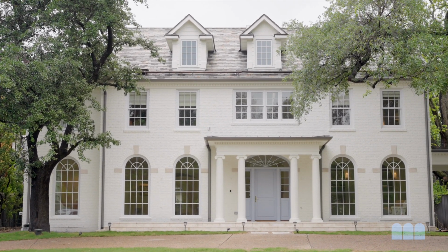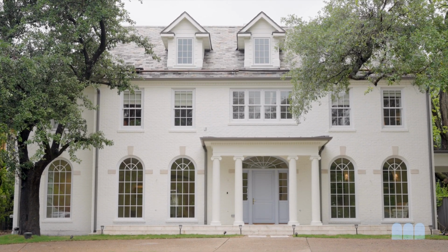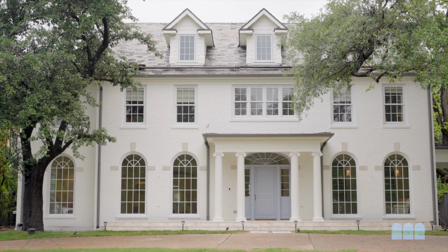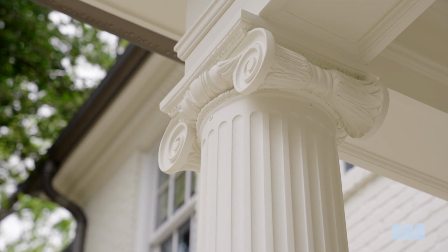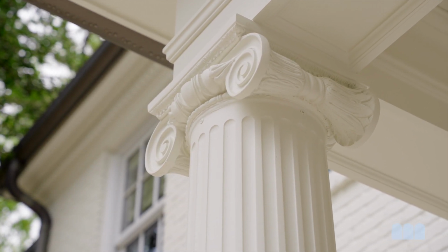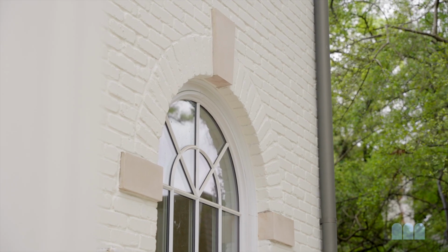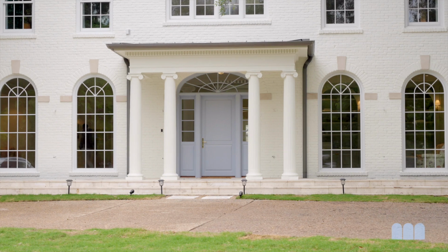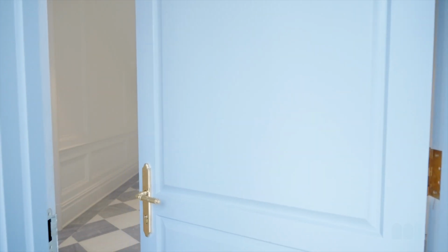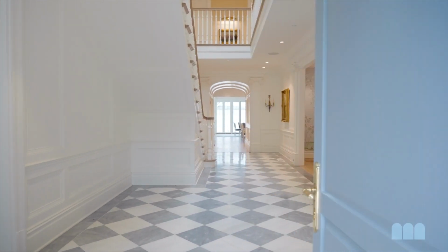This Georgian eclectic style home has undergone a thorough transformation by designer and homeowner Caitlin Wilson, as well as the team at Coates Homes. The exterior entry porch has a cap and crown, and the symmetrical windows are typical of Georgian architecture. A wide gallery entry is the first hint of what is to come.